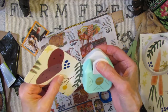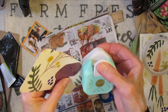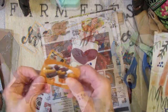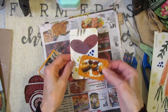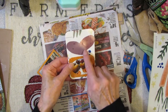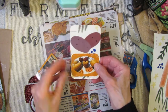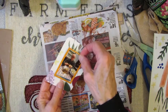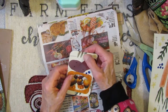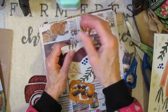Fixing my corners. Okay, and I trimmed this photo a little bit so I can put it right there, because these two potatoes here look like a heart, don't they? So I'm going to put that there, and I'm going to put Mr. Possum on this side. And then I'm thinking of punching a hole right there and putting something fun here.